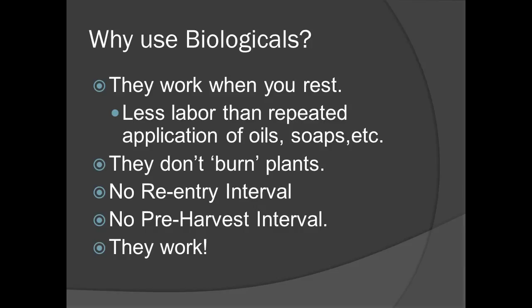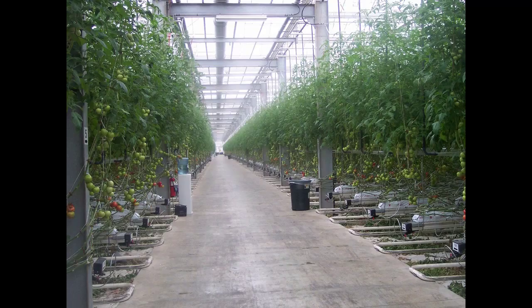With biologicals, there are no reentry intervals. No pre-harvest intervals. The PHI is the number of days you need to wait between an application of insecticide and when you can harvest. With biologicals, we don't have a pre-harvest interval. And they work. The research pretty well throughout the world has shown biological control does work in greenhouses and high tunnels. This is a hydroponic operation, but they've been using beneficials pretty standard in this industry for a very long time.